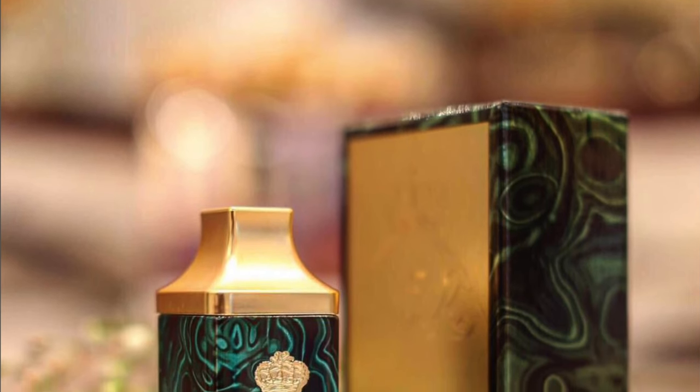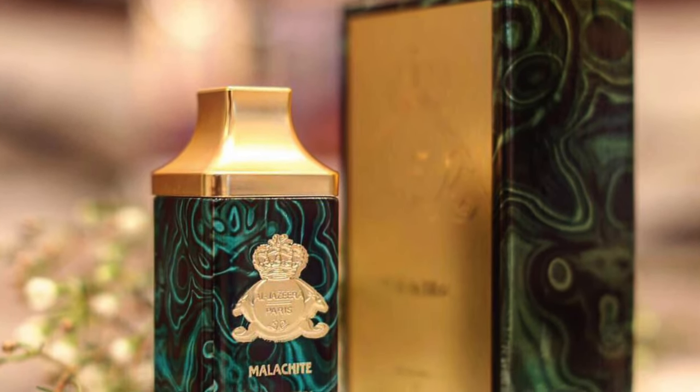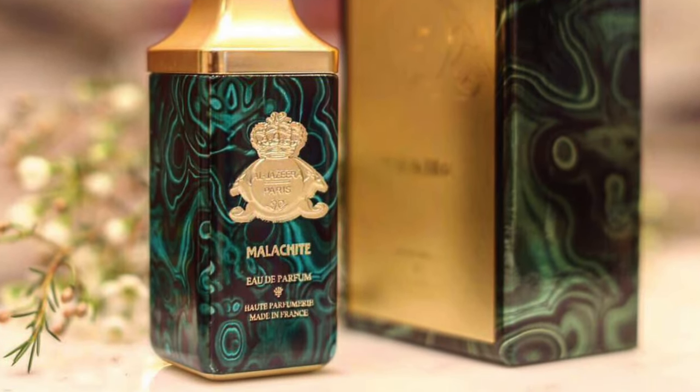So I wasn't able to find a perfumer's name for this one, but this next one is called Malachite, this one right here. It features notes of cashmeran, oud, musk, patchouli, sandalwood, and rose. So what do you get with this one? First off, I really enjoyed the cap on this one. I think the cap is really cool. That gold piece just kind of pops off, and yeah, it's different looking. You don't really see too many.